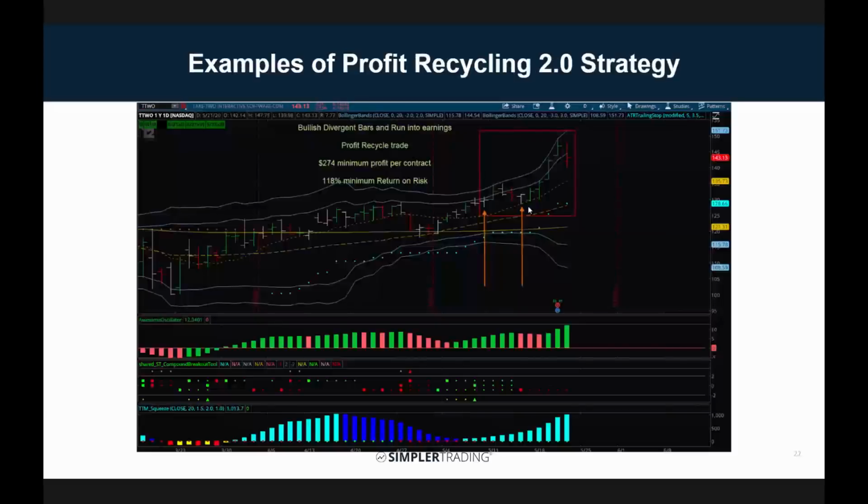So here's another example of the profit recycling 2.0 strategy, this time on TTWO. So I had some great bullish divergent bar signals. I had a great signal in the compound breakout tool. So I took the profit recycling trade and I was able to lock in a minimum $274 profit per contract, which was already a 118% minimum return on the risk. Much like the Roku example that I mentioned, this one as well, I was able to hold through the earnings announcement as a free lotto trade.